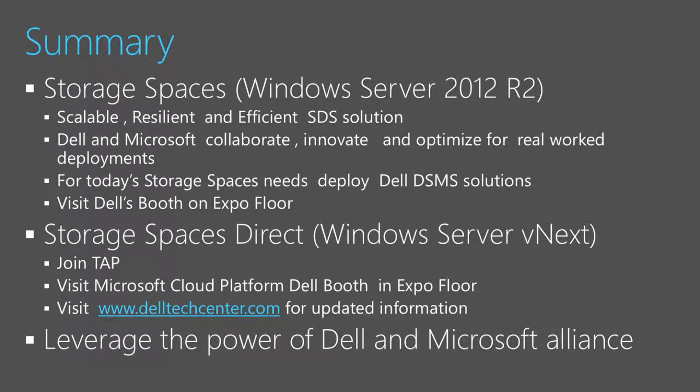Please come to the Dell booth or Microsoft. Please come and tell us where you want to see it, how you want to deploy it, what you want to see in the hardware as well as software. We can work together with you to make sure that we take that feedback, and when we are giving the product back, you know that this is what you wanted. That is very important. That is why we encourage you to join TAP as well.